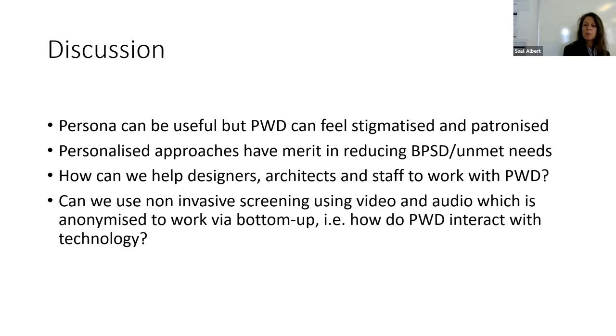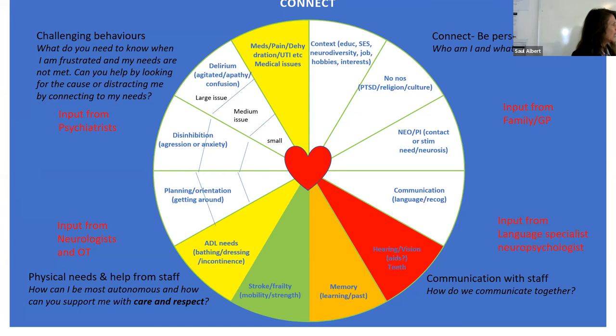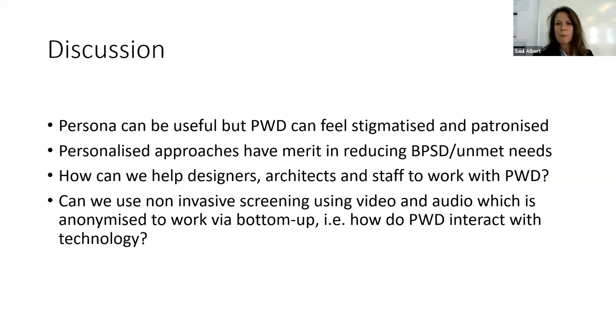So can we come up with something like this, perhaps, which combines these aspects quickly? It requires some work and perhaps putting it together, but it could, for the individual people we're designing for, people in homes and for staff, perhaps provide a quick update on where we can help people and what works for people.